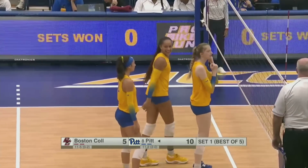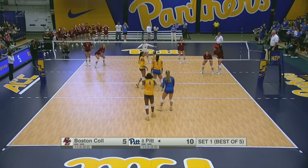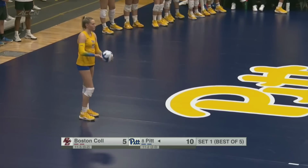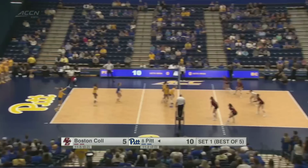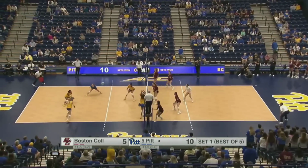You talk about some of the freshmen. It's the highest freshman ranked class in Pitt history, and the future is looking bright for the Panthers. And you talk about the success that he's had at home, just the success overall for this program, the winningest program over the past 4 seasons in all of college volleyball.